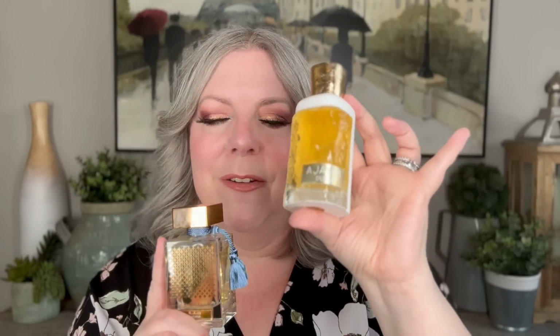Whereas this one, I really did enjoy it, and I enjoyed different stages of it for way longer than this one. So if I were to choose between these two, they're not the same. They've got different notes. They have a different feel, but they kind of fit the same. They scratch the same itch. So if I were to go with one of these, I would definitely choose this one for sure. Plus, I just love this bottle. This bottle's nice, but this bottle is amazing.